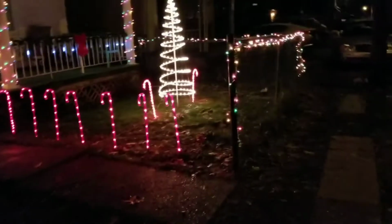We had a little bit of snow. You can see my car is covered. Got a nice little fresh coat of snow here, which is awesome. We had our first snowfall of the season.